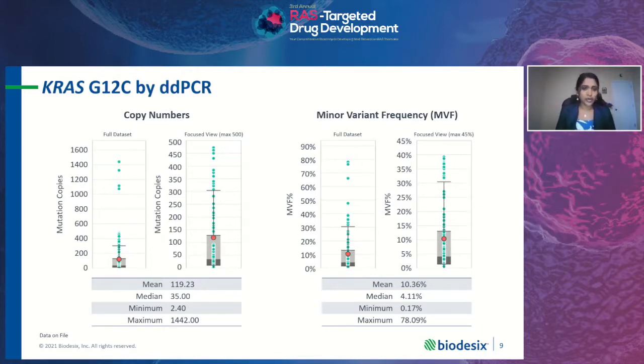And I specifically want to point out the percent MVF, minor variant frequency, because this is a way to compare other techniques. So you can use this to compare how a ddPCR assay performs relative to another technique, such as next generation sequencing. And that's what I'm going to be showing in the subsequent slides. So our GeneStrat assay is being developed into an NGS test, and I'd love to share some of the data that we have related to NGS in the next couple slides here.